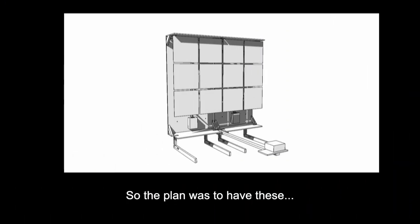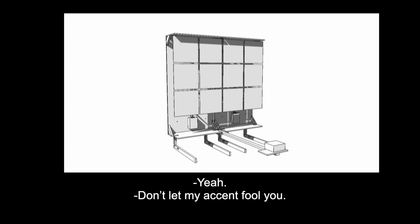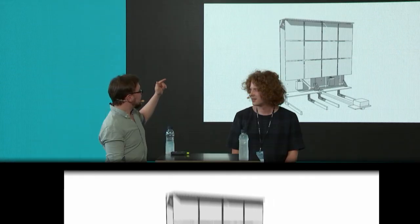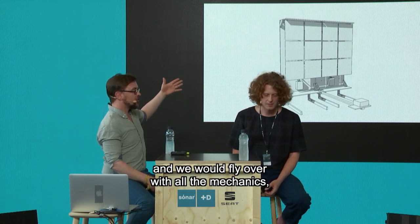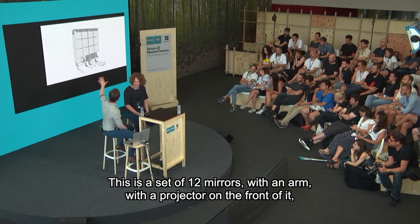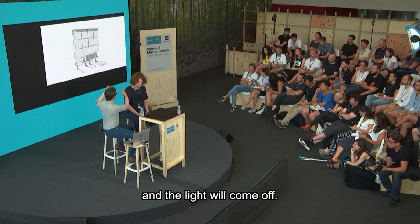So the plan was to have these backing boards made out of wood in the US. We live in Manchester, UK, by the way. Don't let my accent fool you. So we would have the cabinets built in the US, and we would fly over with all the mechanics, with all the things that we have to build. And this is a set of 12 mirrors with an arm with a projector on the front of it, and the projector will bounce into the mirrors and the light will come off.